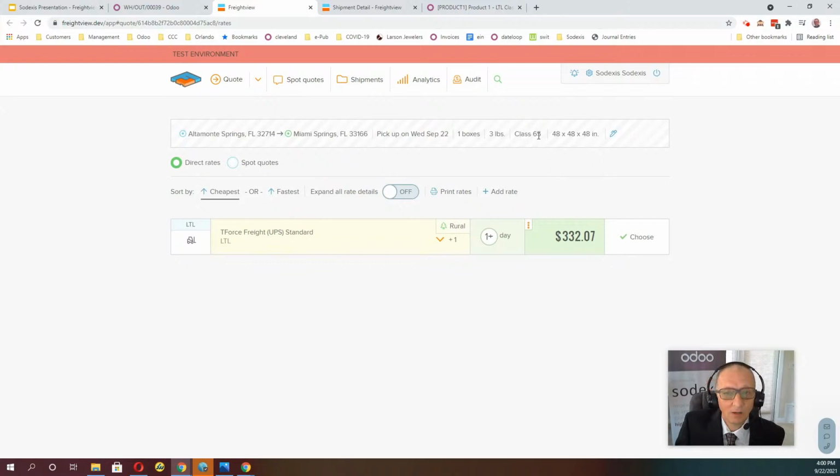And it gives already the class. We'll get more detail in the next window. And here you get the list of the carriers that you have signed up with that are able to do that delivery, with their rates.